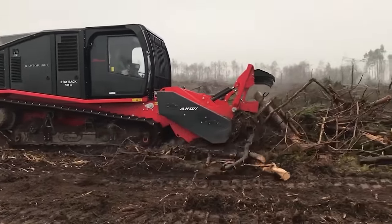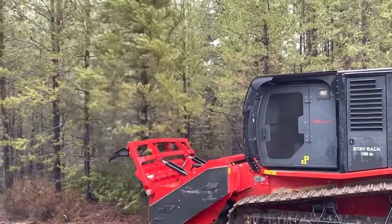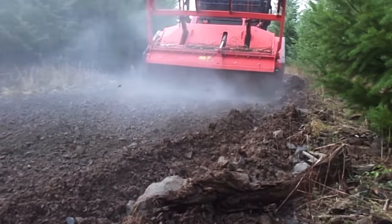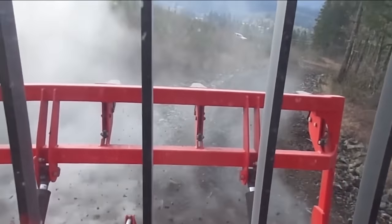This mulcher doesn't just crush vegetation. It does so with surprising efficiency. Thanks to an optimized hydraulic system, it's a champion of fuel economy. Versatility unmatched. It adapts to various mulching heads for different tasks, all controlled from a comfortable air-conditioned cabin.